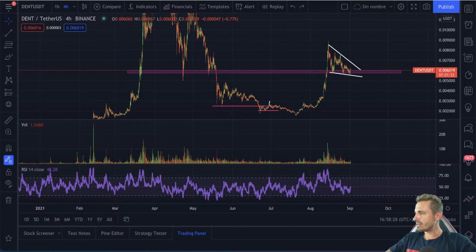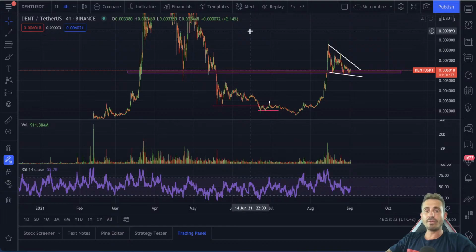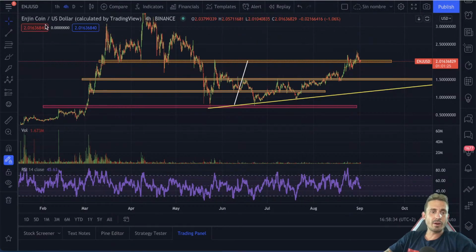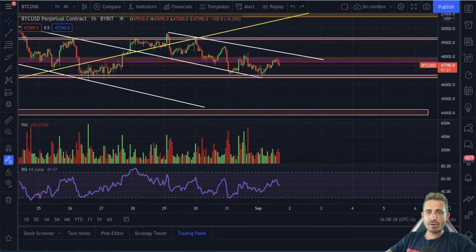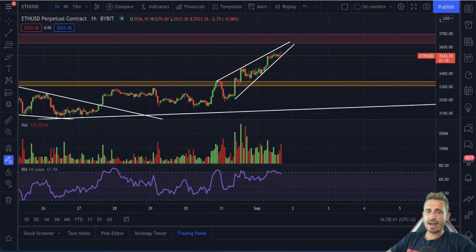Andy, every altcoin is forming a cup and handle. Big trades coming. Yeah, exactly. I think so. A lot of altcoins are popping already. So now the thing is Bitcoin. We need to pay attention to Bitcoin and Ethereum.